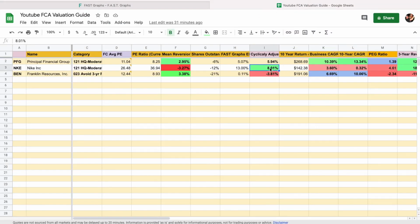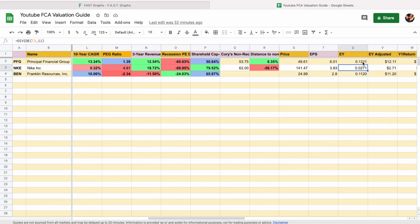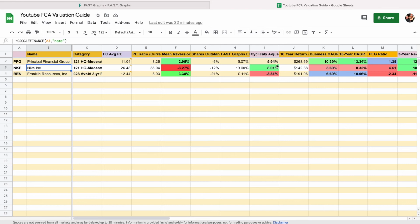So when we use that growth rate, and we have an earnings yield that we start with of, let's see what it is here. Earnings yield, you can see the difference between Principal, which was 12.11%, and Nike, which is 2.71%. So if you bought the company for $100, the company would earn $2.71 per year, and that $2.71 per year would grow at 8% if my estimates are close. Okay, so if that happens over the course of 10 years, you'll turn your $100 into $142.38, and the total CAGR for that 10-year time period is 3.6%. So that's what you would earn from just the business with those assumptions.